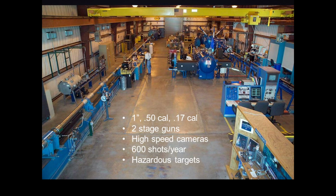That's located over at White Sands Test Facility, just on the other side of the mountains. This is the inside of the test laboratory. They've got 3 guns in here, a 1-inch, a 50 cal, and a 17 cal. They're 2-stage guns. The first stage is smokeless powder that explodes a sabot round that is a polyethylene round with a little pellet on the inside, and they can vary the size of the pellet up to almost 1 inch.